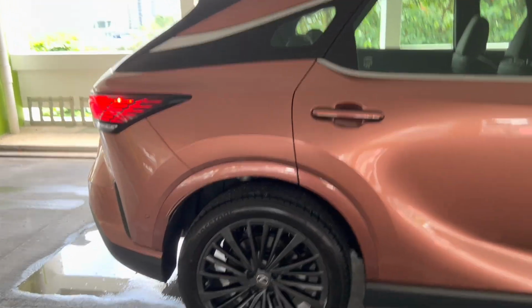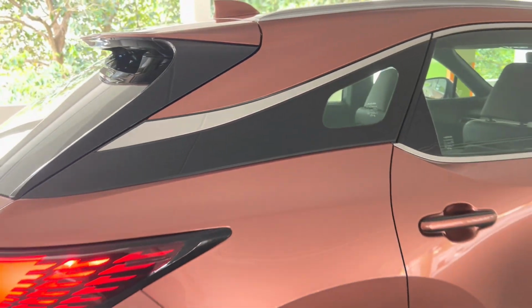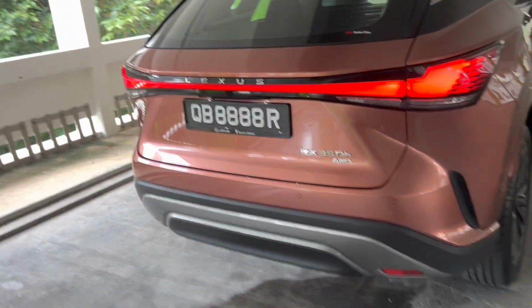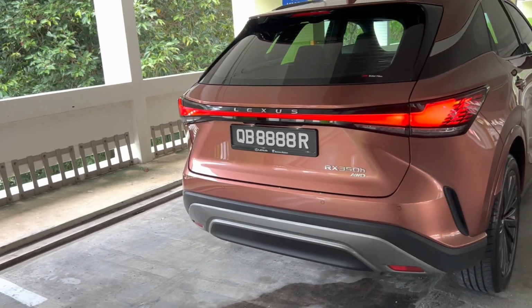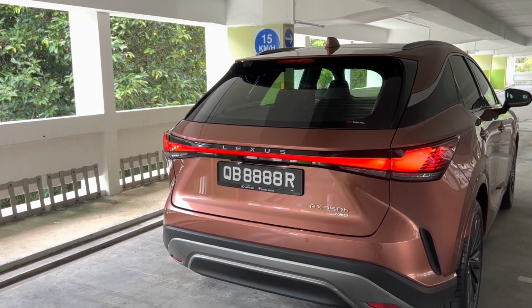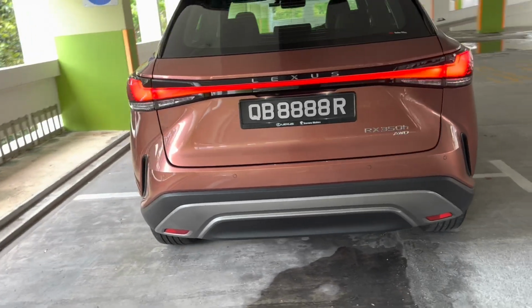Coming round the back, this C-pillar that you see here looks actually quite similar to the old car, I think. But the rear end has also been kind of straightened up a little bit. You still get that Lexus word across the back here. And that's how the car looks.